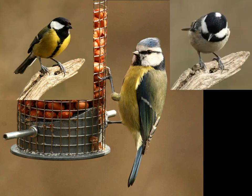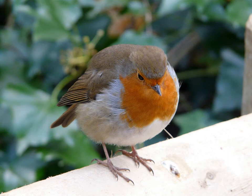Slightly less common, but particularly where there are conifers in the vicinity, the coal tit, showing there its white nape. And also coming into gardens, of course, on a regular basis and one of the commonest birds in the parish, in fact very widespread currently, is the robin.